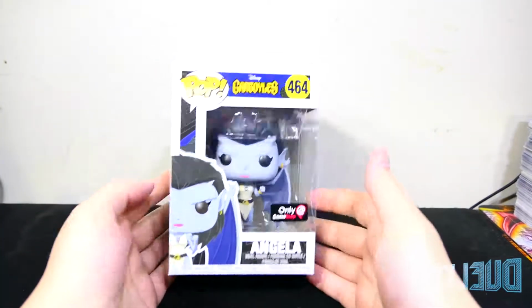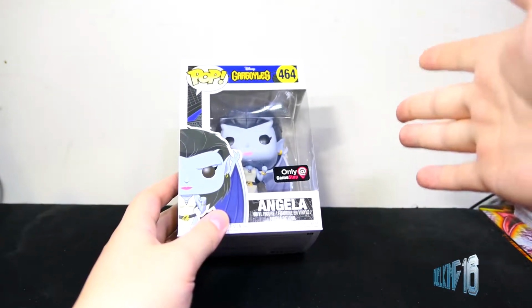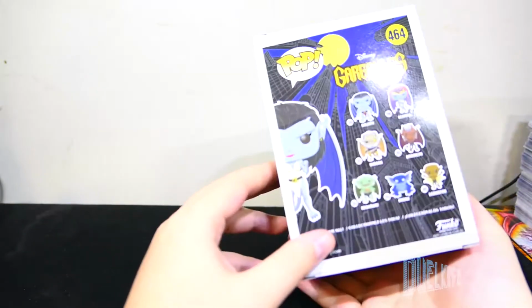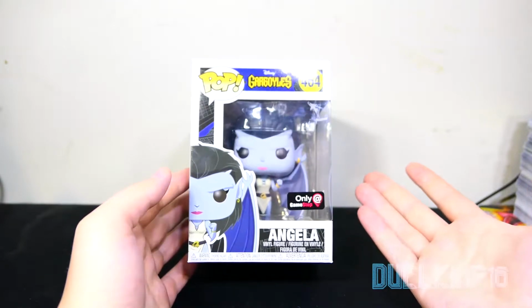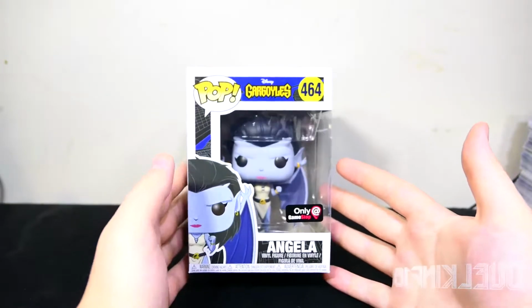So, another one that I was looking for a while, and I should have gotten to that one booth about 1 minute sooner, really. But I found one, and I just need one more. It's a Gargoyles Angela GameStop pop. And they had the chase there, but if I was 1 minute sooner, I could have gotten that one and this one. So now all I have to do is find the chase variant of this, which is Angela in stone. And then I'd have completed Gargoyles until they come out with the rest of them in stone.